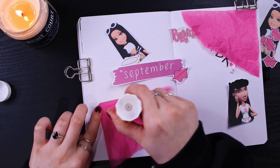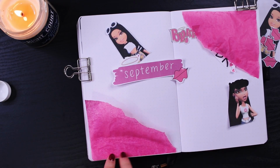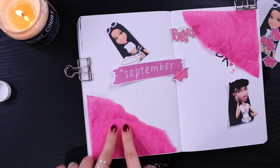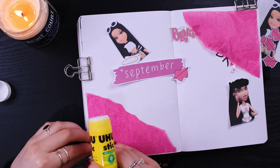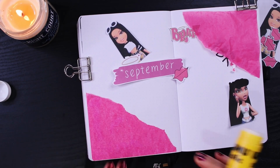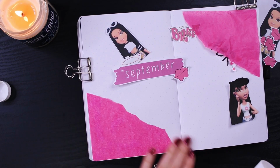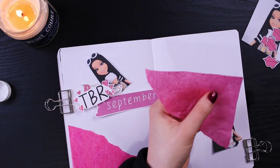I'm adding that to the borders, and then I have on the left my September title page, and on the right my September TBR, including all the challenges. If you don't know, the Bratz readathon is hosted by 8 people, so I will leave them all linked below, as well as the Bratz readathon Twitter if you want to participate. Basically they have 4 different teams, so Team Jade, Team Chloe, Team Sasha, and Team Yasmin. You can choose which team you want to be on, and each team has different reading prompts.